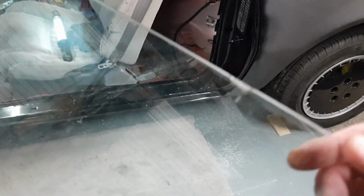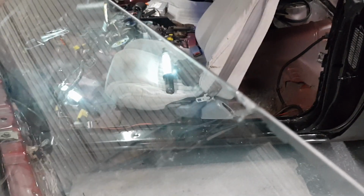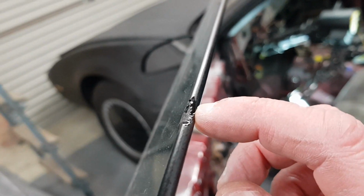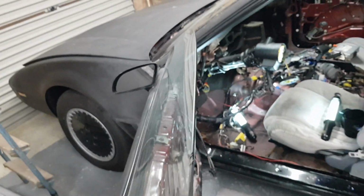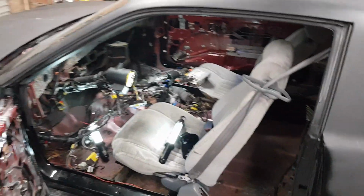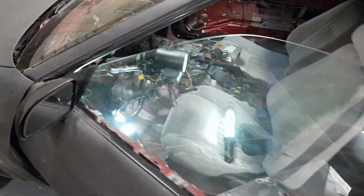As you can see, there's a little bit of a window chip. Let me try and zoom in. There you go. If you can see that little bit there. Not very good, is it? So a little bit unfortunate that it's got a chip, but I'm sure I've mentioned that before. And that is pretty much it.